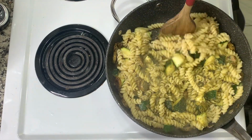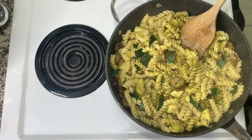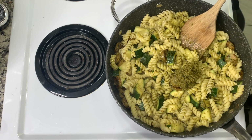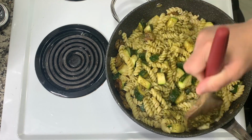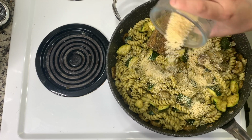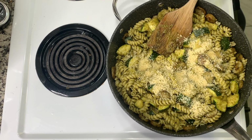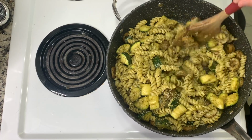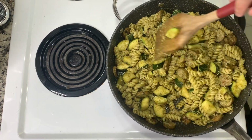It is a small jar though, so if you have a very large jar, just add to your liking, and taste as you go. Add some pasta water to help spread that out. And I just took some Parmesan cheese that I had and grated it up, and I am adding that in. This is to preference, maybe about a quarter cup's worth.